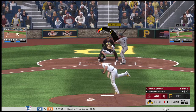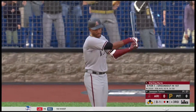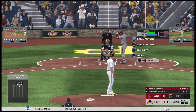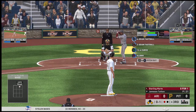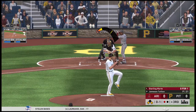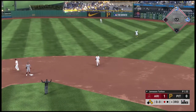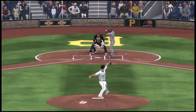Digging in next will be Starling Marte, as the first pitch to him is in there for a called strike one. He's 0 for 1 after grounding out in his only trip to the plate so far. Here comes the 0-1. Hard hit ball to second. And there's a base hit as the Diamondbacks are going to get on the board first. It's 1-0. Nice execution right there. Ball was down below the knees. He stayed through it and was able to drive it for a base hit.